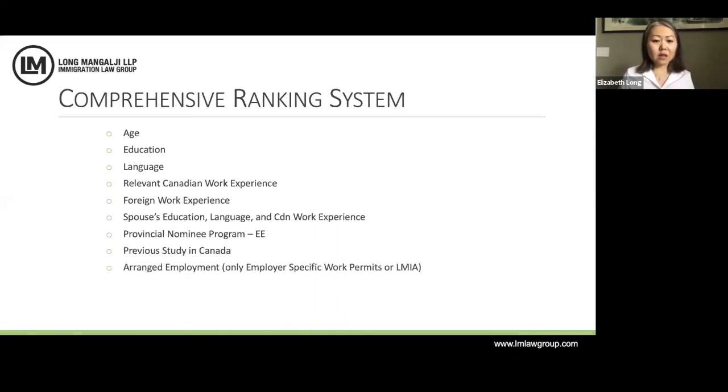Arranged employment. A lot of students think, oh, if I get a job offer, I have arranged employment. No, it's only for people who have employer-specific work permits or LMIAs. If you have your post-grad work permit, you have a job offer, you don't get the points for this.